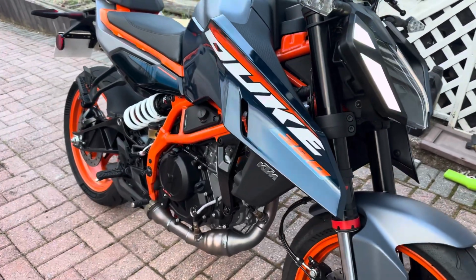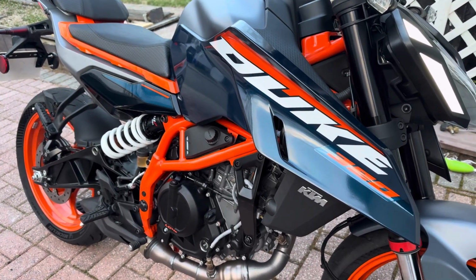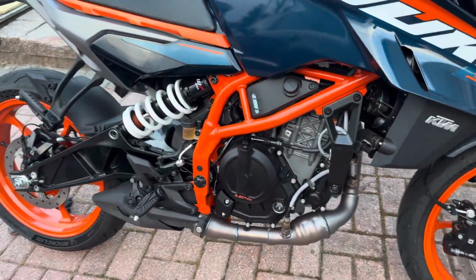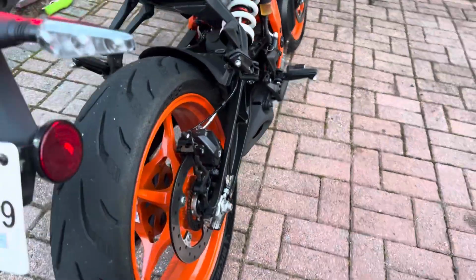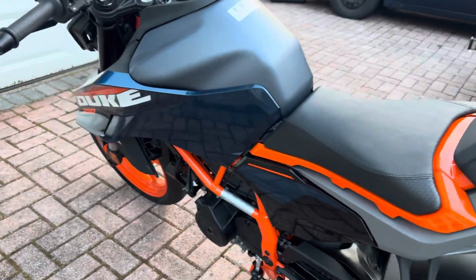As you can see, we just picked up a Gen 3, I think, Duke 390, 2024. And I just wanted to give my first impressions on what I thought about the bike in comparison to the last generation, the Gen 2.